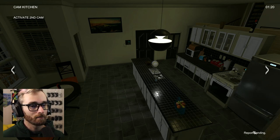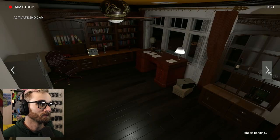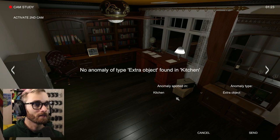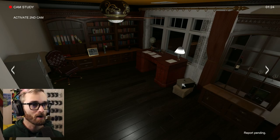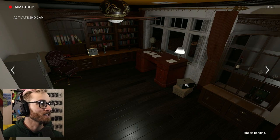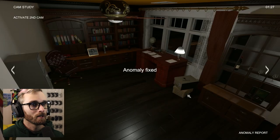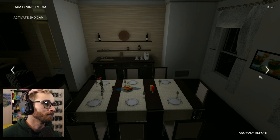Kitchen, extra, maybe. The box in the study is shrinking again. Box shrinking? In study? That's not happened before. Let's try it. Is it this box? Was that bigger than... Thanks, Sam. I beat the first one so easily. This is ridiculous. That didn't even change that much. How did I not notice that?